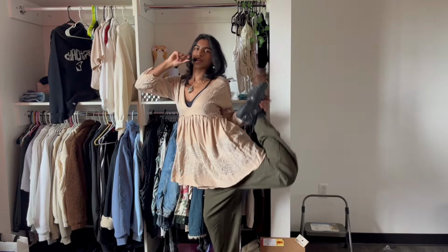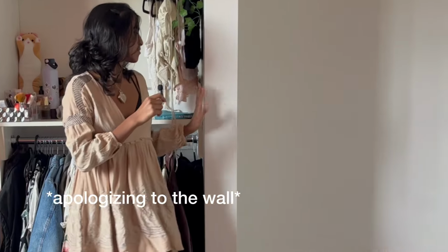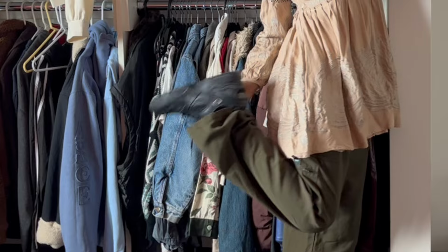You can't see my feet, but I'm hoping if I do this, you can. I think I might fall now. Anyways, these are my first two items, which is this top from Free People and these sneakers from Apex. Let's look at some more cute items that I have.